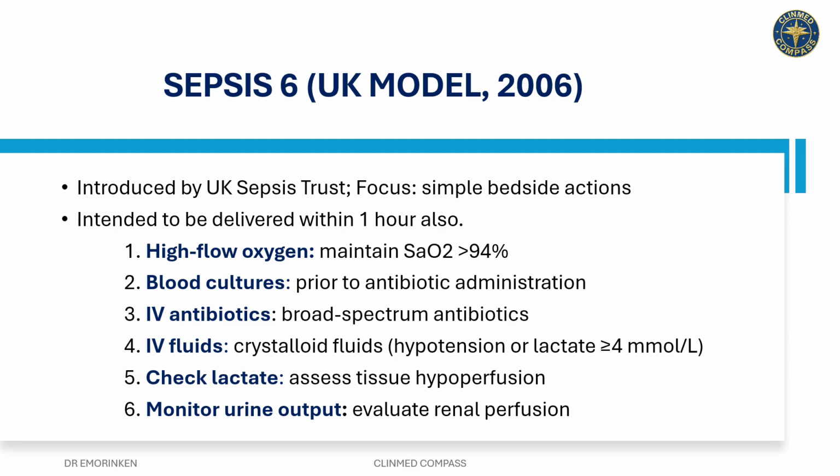High flow oxygen to maintain saturations above 94%. 2. Blood cultures before antibiotic administration. 3. Giving broad spectrum intravenous antibiotics. 4. Administering intravenous fluid if there is hypotension or the serum lactate is high, above or equal to 4 millimoles per liter. Then 5. Checking the lactate levels.